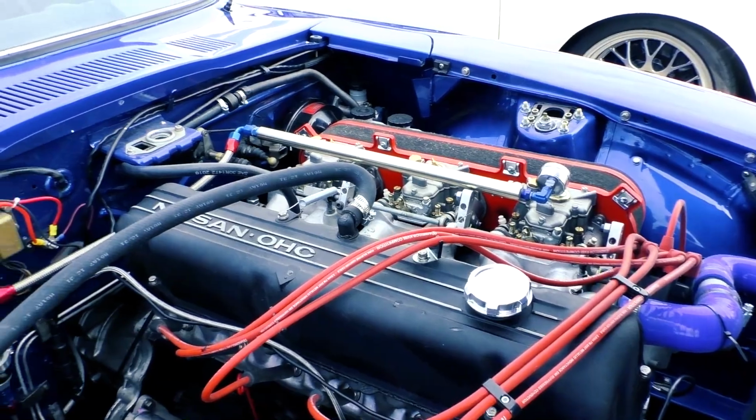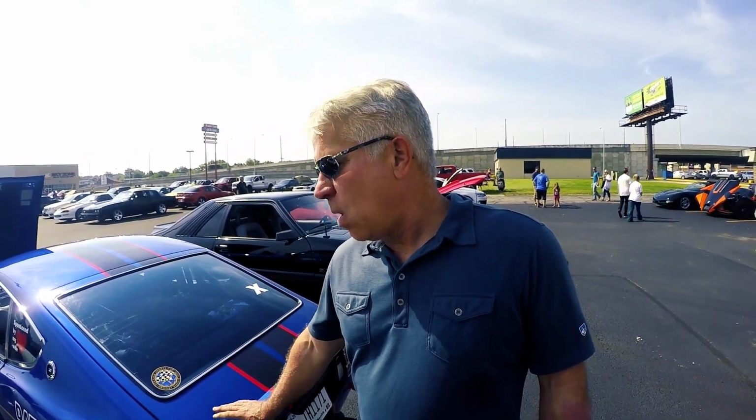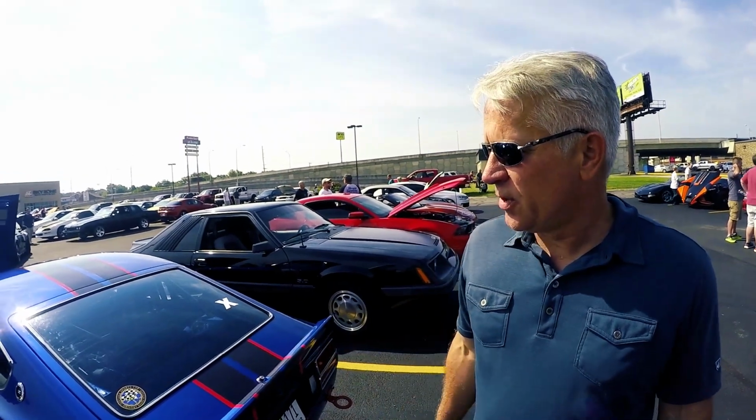Okay, well this started out as a $600 car bought out of a guy's backyard in Owensboro, Kentucky. I bought it about 7 years ago. Since that time, it's been completely gone through. The suspension's completely redone. It's got all polyurethane bushings in it. It's got coilovers in all 4 corners, camber plates in all 4 corners, and sway bars front and rear.